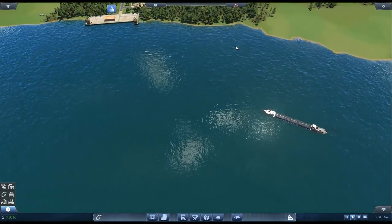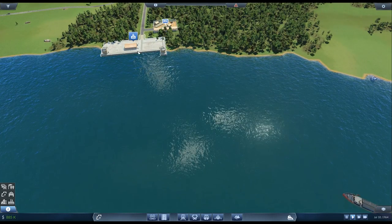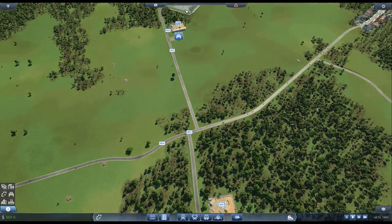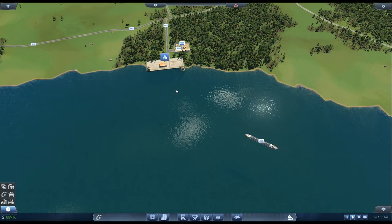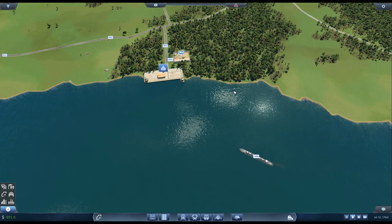Now, some of you might be wondering, how does this system actually work? After all, this harbor, or this cargo harbor, isn't connected to the construction materials plant directly, even in the slightest. It's not connected to anything on its own. The reason is, the game kind of works out cargo movements on its own.